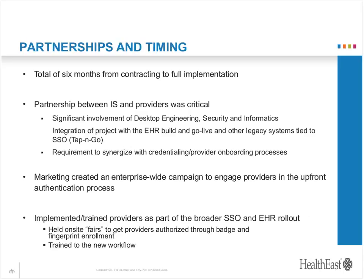This is one of the more important slides to me. The way we did it, and why we feel we were so successful, is that we looked at this not as an IS project thrust upon the providers and people using it, but as a partnership between the technology, the end users, and the other people that need to be involved with this rollout. Looking back, it's amazing that from inception to full implementation this only took 6 months. That goes to the team here, as well as how we rolled out the technology, which we'll get to a little later, and the partnership amongst all the people involved.